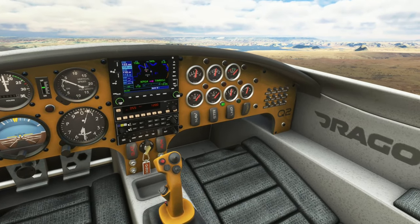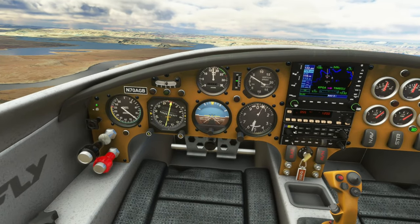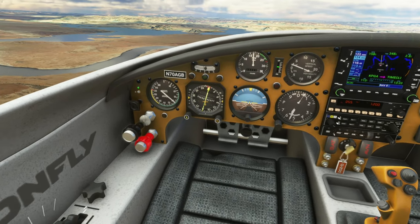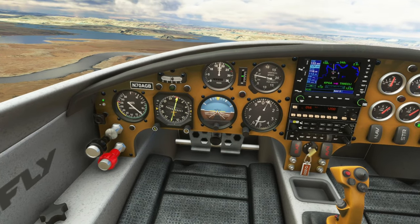Is there an EGT in this? There's no EGT in this. Okay, so we're going to need to go by RPMs. RPMs should go up as we start trimming, or leaning, I should say.